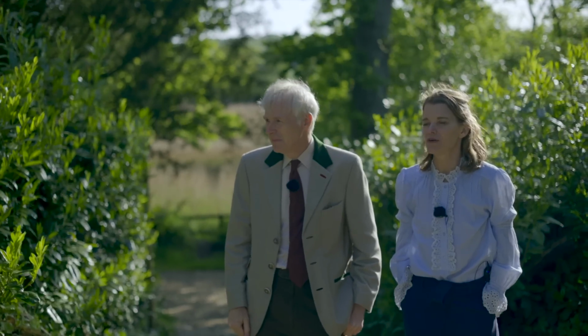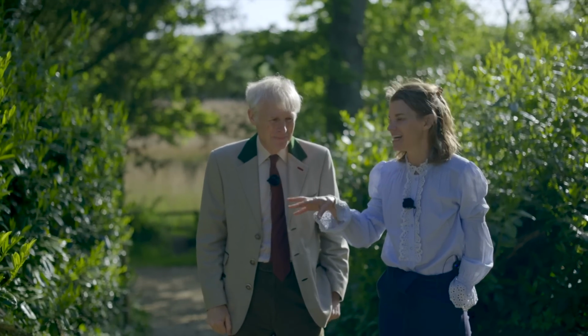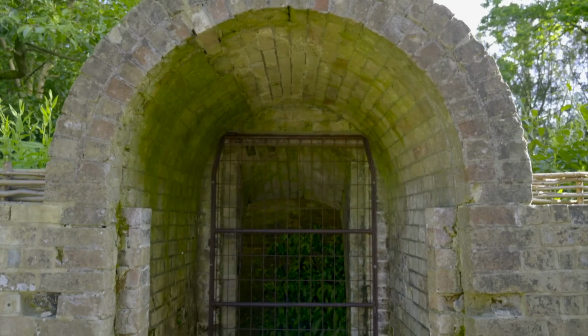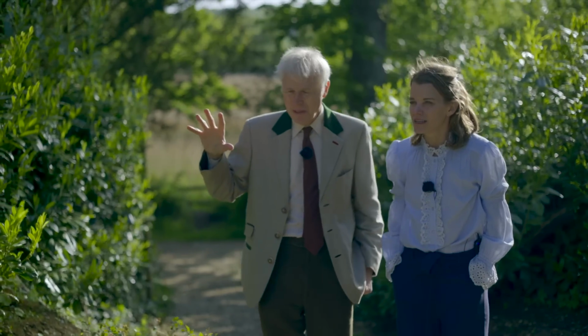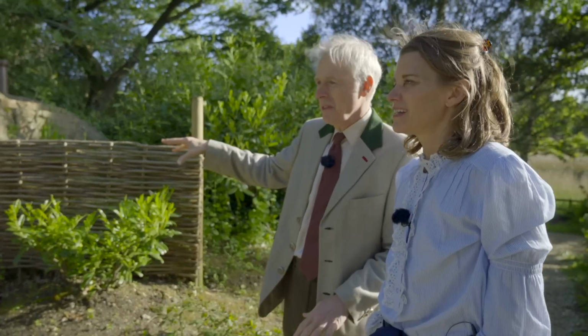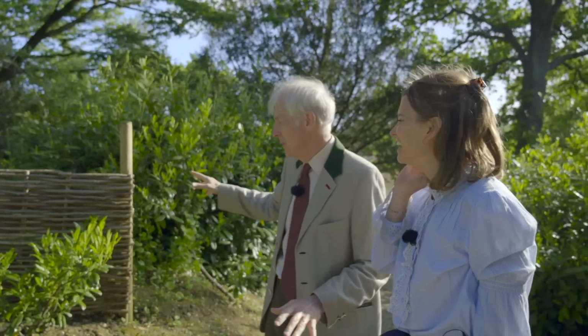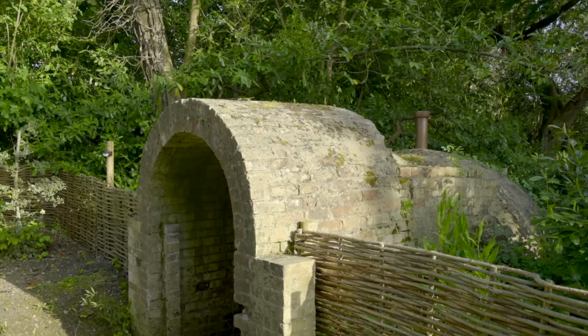I've been to many historic houses, and you're the first house I've come to where I'm actually seeing the ice house itself. It's wonderful to see it. So this is how they would preserve their food. Yeah, and most of it's underground. But the interesting thing for me is that this whole area was completely overgrown, and I knew there was an ice house in here, but I didn't know where it was for years. I was playing in these woods and never knew where it was. And this arch had collapsed forward, so it was at an angle.